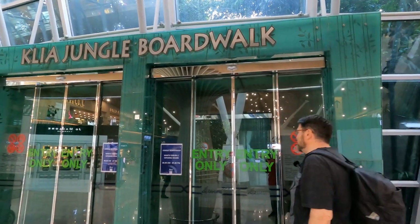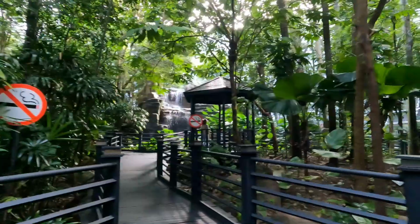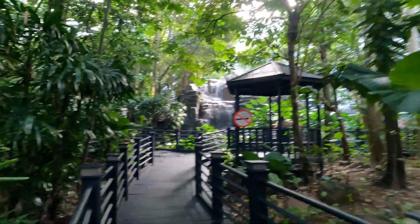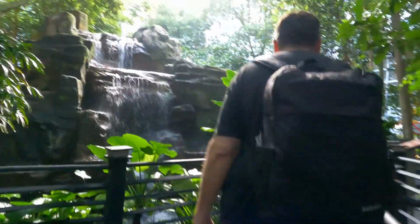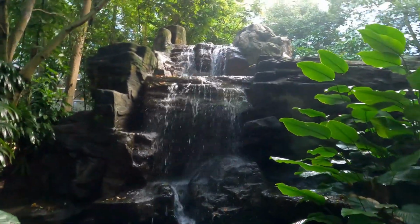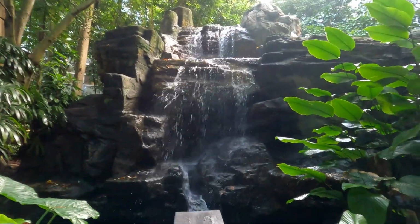At the centre of the satellite terminal is the Jungle Boardwalk, an outdoor mini rainforest complete with waterfall. Welcome to my garden. Wow, it is steaming hot in here. We're outside the airport. Yeah. My glasses are steaming up. Is the lens steaming up? Not quite yet. No. Do you think this one is man-made or natural? I think it's man-made, love. Yeah. It's pretty amazing to have this right in the middle of the airport, right?